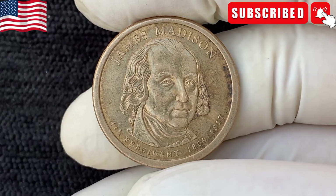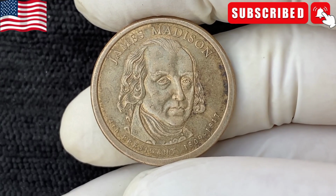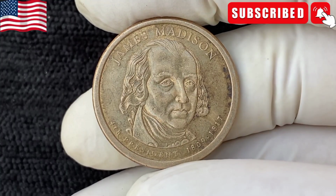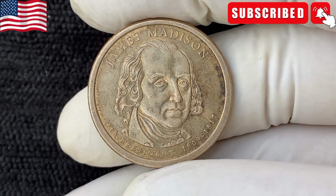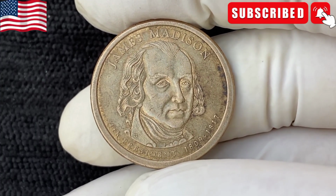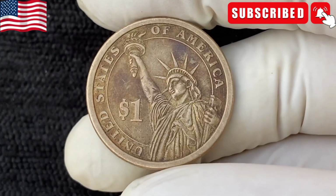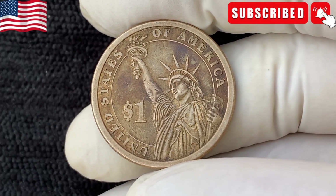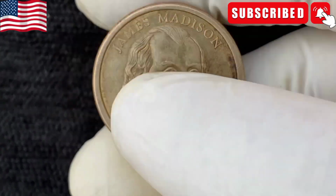Third expensive coin, we're going to dive into one of the most fascinating coins in U.S. history, the U.S. presidential gold $1 coin from 2007, honoring the fourth President of the United States, James Madison. This coin not only commemorates an important figure in American history, but it also holds the potential to be worth a small fortune. So, stay tuned, because you're about to discover why this coin might be hiding in your collection, waiting to make you a lot wealthier.